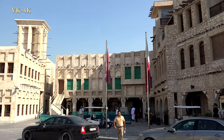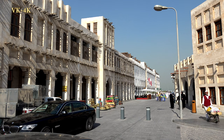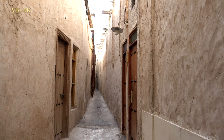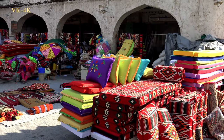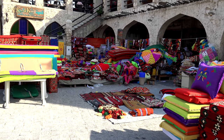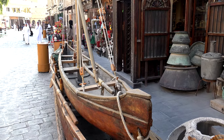The country's terrain is arid desert with a long shoreline of beaches and dunes. Qatar has one of the highest gross domestic products per inhabitant in the world. The country benefits from its enormous natural gas and oil reserves. Tourists and residents can enjoy small cafes, bars, restaurants, and shisha lounges.